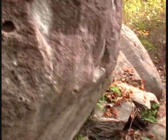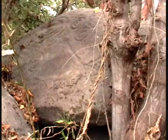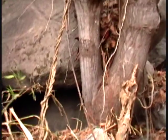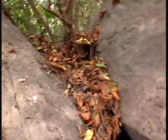But anyways, let me pan back around. Next to this boulder right over here, here's another spiral, right up in here. There's a boulder right over here. Look at it, it's filled with what I'll call comet spirals. Okay, right over here, I have to be careful, is another boulder.